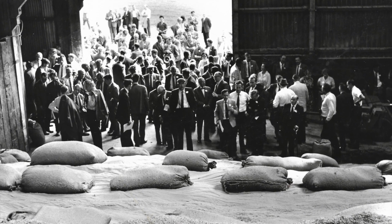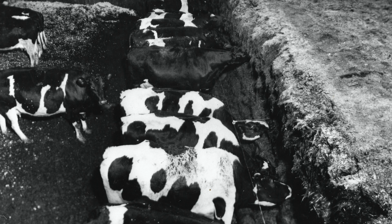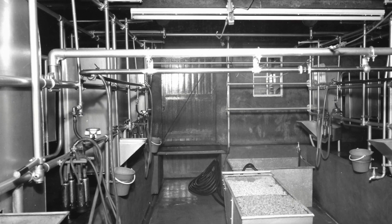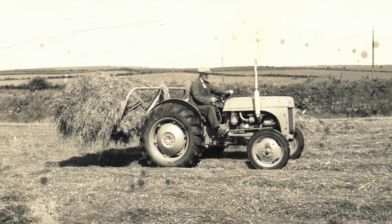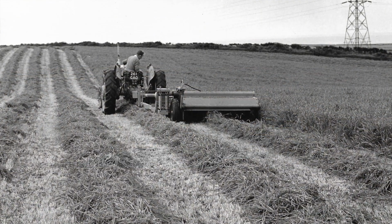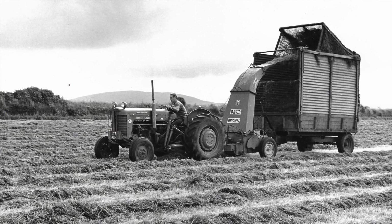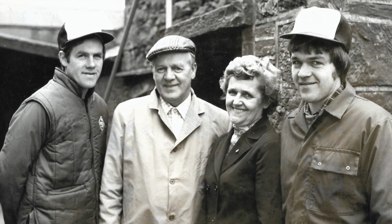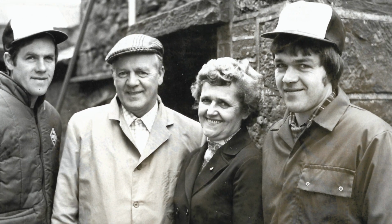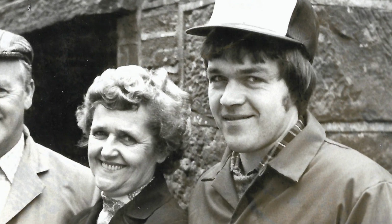My great-granddad was famous for making the best silage, and people would come from far and wide to see how he did it. In these old photographs, you can see how the milking parlour used to be. I love looking at the old tractors. You can see how they cut the grass and collected the silage. This photograph shows my great-uncle John, my great-granddad, my great-nana, and on the right is my granddad William.